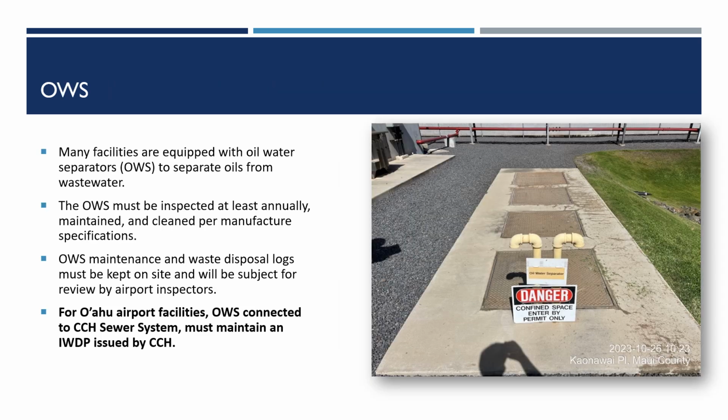Many facilities are equipped with oil water separators, or OWS, to separate oils from wastewater. The OWS must be inspected at least annually, maintained, and cleaned per manufacturer specifications. OWS maintenance and waste disposal logs must be kept on site and will be subject for review by airport inspectors. For Oahu Airport facilities, OWS connected to CCH sewer system must maintain an IWDP issued by CCH.